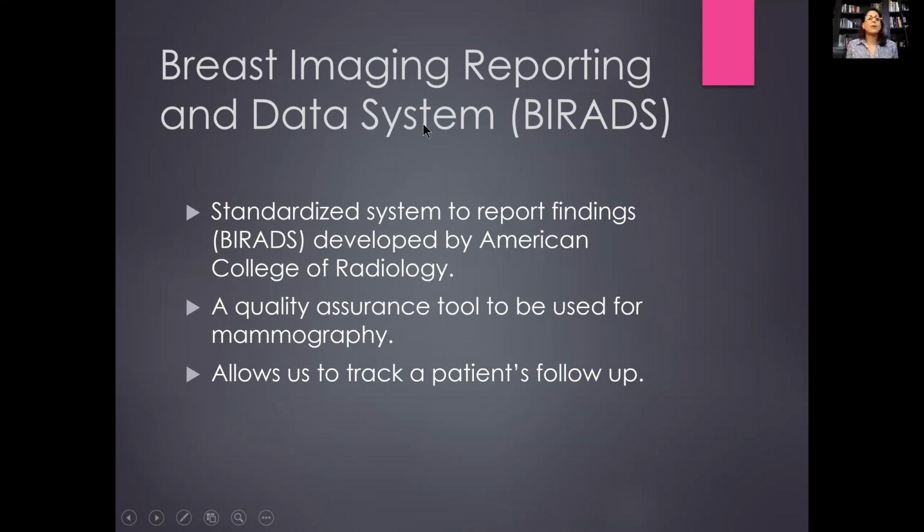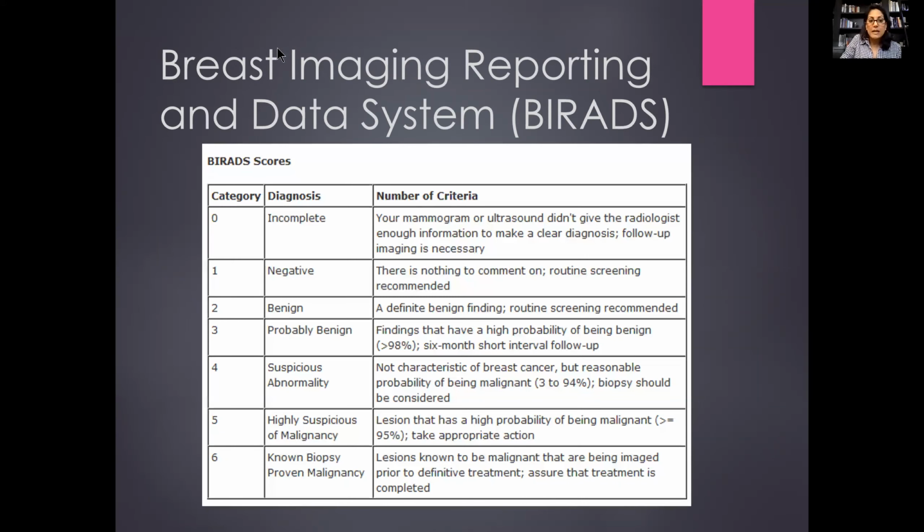Okay, breast radiologists use a standard reporting system. This is called BI-RADS, Breast Imaging Reporting and Data System. So we give a number to each report, and this helps us track follow-up. If something is incomplete, we give it a category 0. So if we do a screening mammogram and we see an abnormality and we need to do additional views, we dictate a report and give it a category 0, which means that the patient should come back and we need to do additional mammographic or ultrasound views.